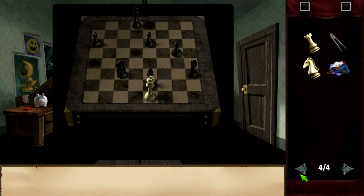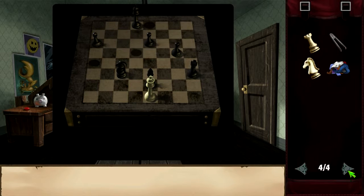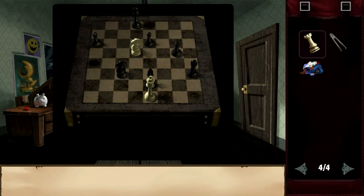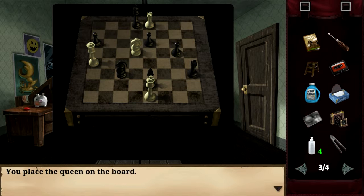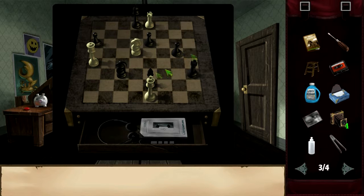Okay, so we have 3 chess pieces. Fortunately, I actually know the basics of chess, so... What do we got? We got the queen, a rook, and the knight. Place the queen on the board. With the final piece in place, you hear a small click as the lower compartment slides open. Checkmate is what we did there.